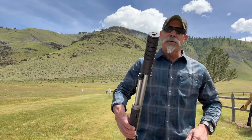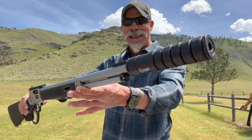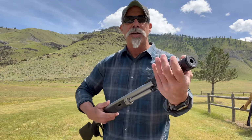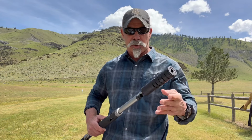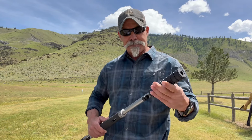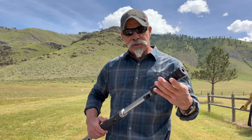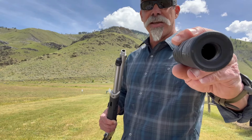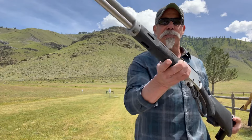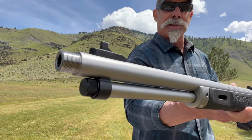Starting at the muzzle end, the barrel does come threaded. This just happens to be a JK Armament can. Now, one thing that I was a little shocked about, because I have Marlins, not current Marlins but older style Marlins, and Henrys, along with Rossis, they run a different thread pitch. Smith & Wesson runs a thread pitch that's 11/16 by 24. So you can see how big that is, especially when we look at it from this perspective right here. It's not a common thread pitch.